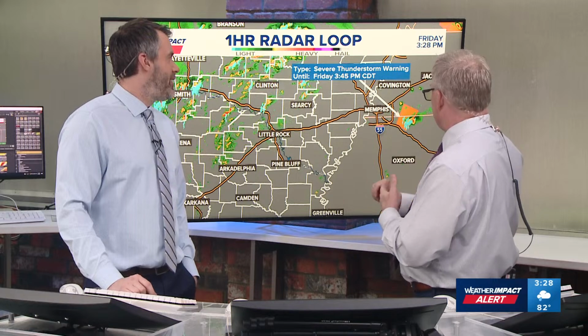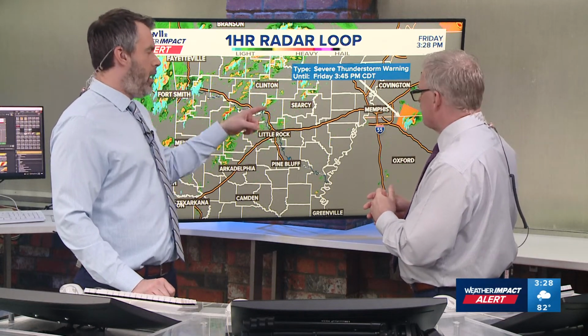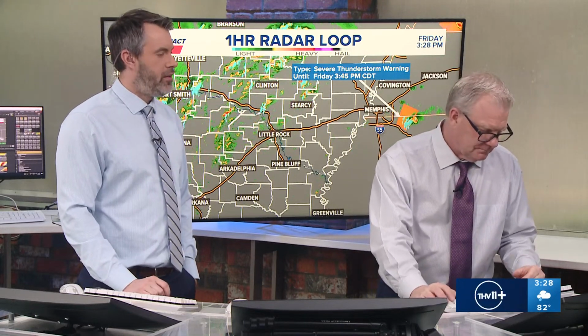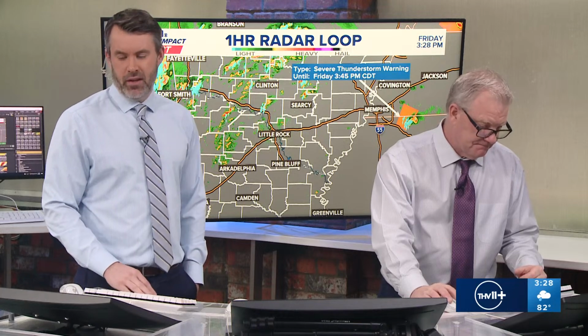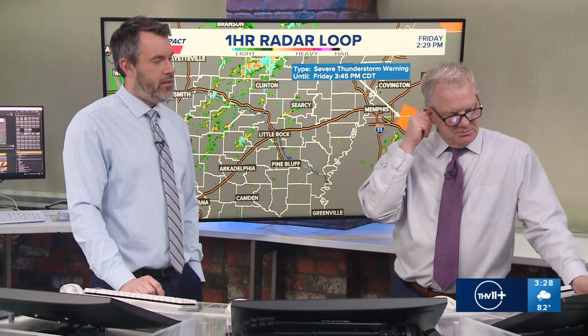All right, so there. Storms now beginning to pop up to our east over in Mississippi and Tennessee. Were they under a risk? I don't think they were. Maybe just a marginal risk. Yeah, let's see. And it looks like they're under a slight risk. Yes, they were in the slight risk.